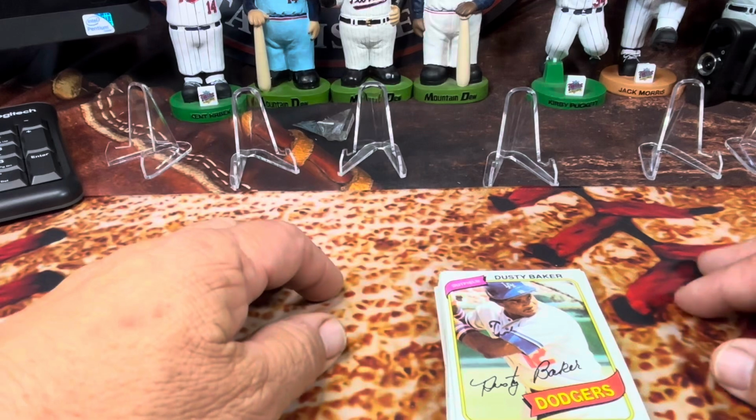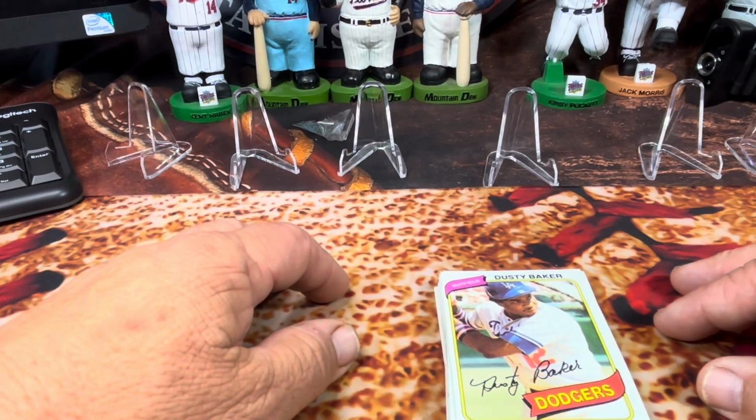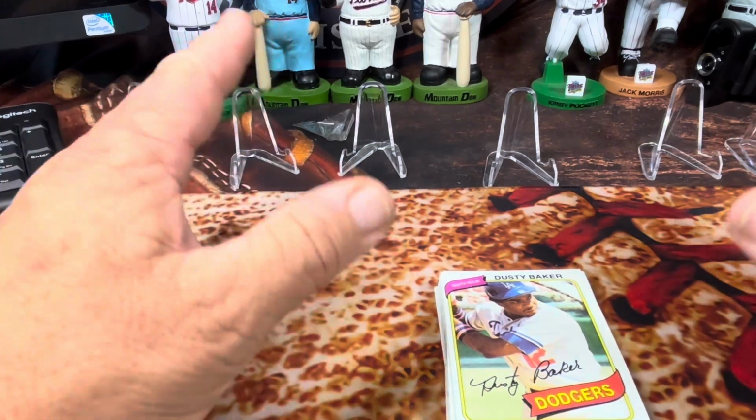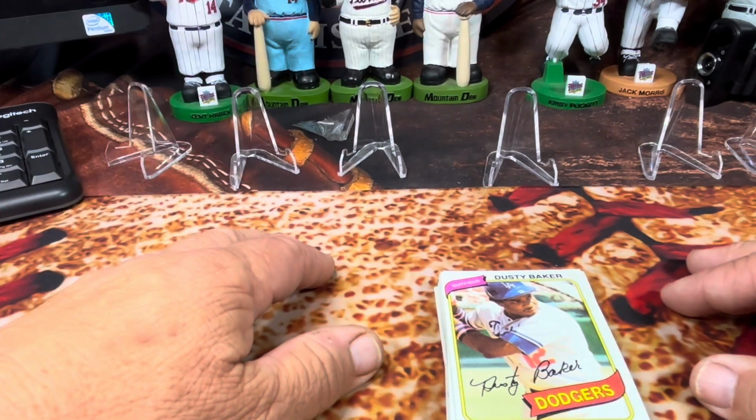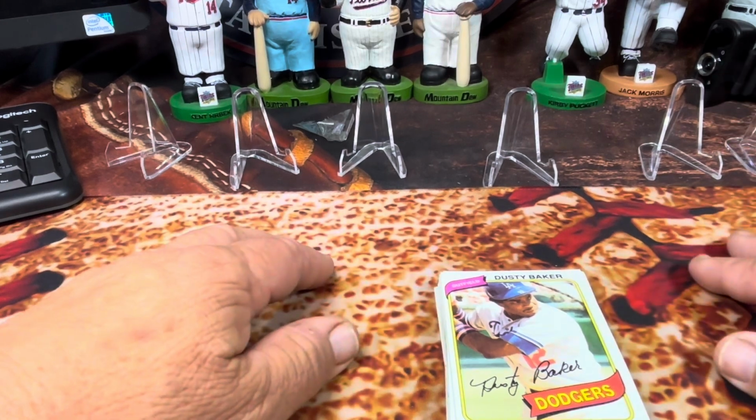So this is really kind of a cool set. I like the set design. The cards that we're going to be covering today are primarily going to be Hall of Famers, or what I call Hall of Very Good players. The cards are going to be in pretty good condition, but we will discuss that as we go through it.